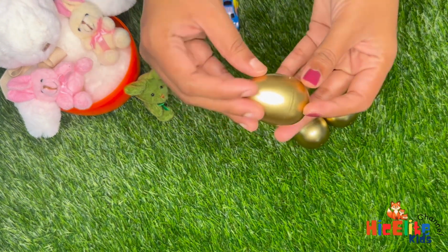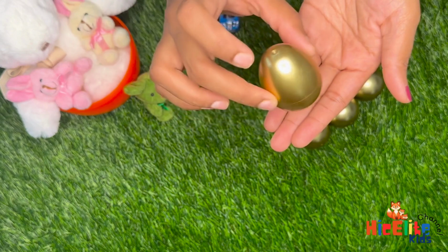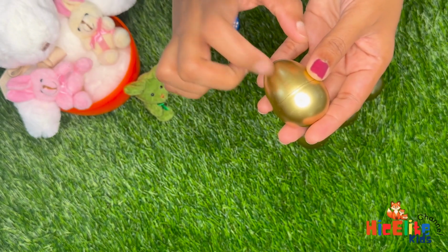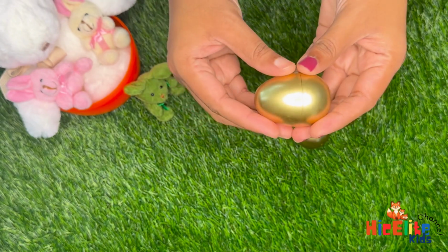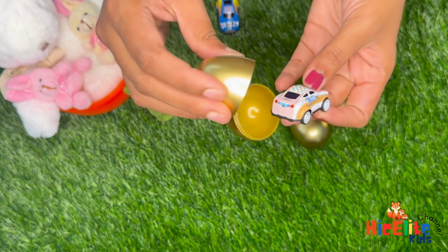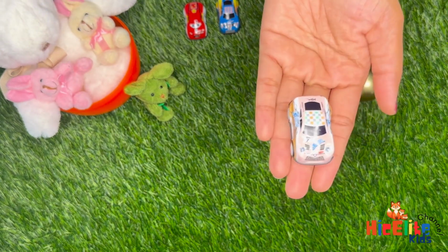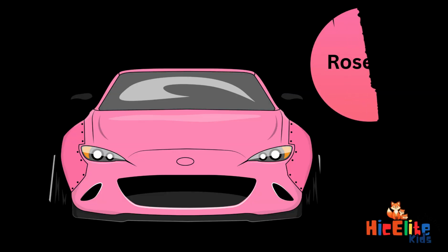Here comes the third golden egg. It's rattling. I hear something. Let's open it. Wow! A rose-colored car. So pretty and pink. Rose color car.